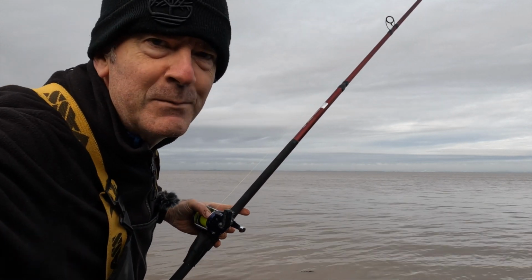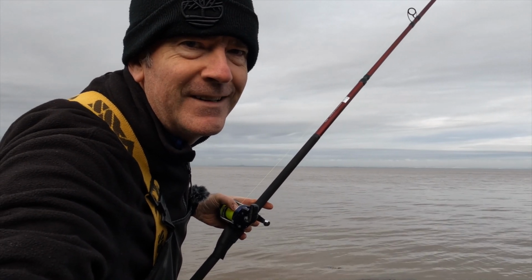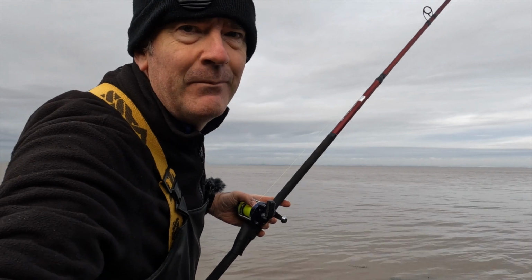Damn, that's me trying to talk to the camera and get a fish in. Anyway, let's give it a bit of slack and see if we can get him out. Frustratingly, I missed it, trying to fiddle with the camera. There's a few rocks, obviously, in front here. It just went to ground and I turned the camera off. Gave it a bit of pressure and it came, and it was a big lump of weed, which wasn't the cause of the bite.